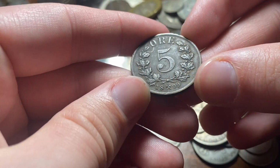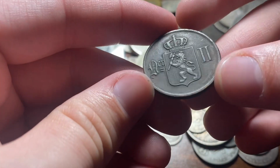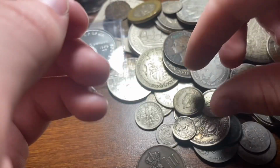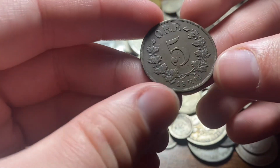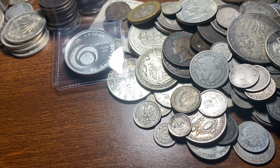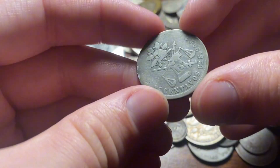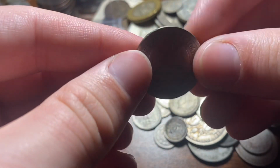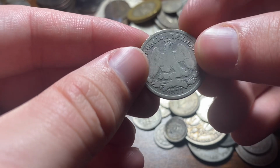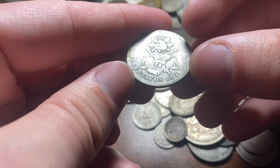Here we appear to have an 1899 5 ore from Norway. That's going to be Norwegian copper. That's a larger coin, so I think that one would be desirable, except for the few rim dings that I'm sure I just made on it from dropping it twice. But let's see what else we've got. We've got 1877 Mexico 25 centavos. And it appears this one, did I just flip it wrong? Yeah, that's got a rotated die, so that's pretty cool. But it's 1877 Mexico, 25 centavos, minted at the Guanajuato Mint facility.